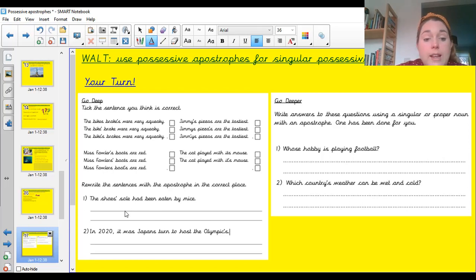So take the sentence you think is correct, rewrite the sentences with the apostrophe in the correct place. So the apostrophes are in the wrong place in these two sentences here. And then your Go Deeper says, write answers to these questions using a singular or proper noun with an apostrophe. One has been done for you. Whose hobby is playing football? So you could say Peter's hobby is playing football, or Mario's hobby is playing football, or Victor's hobby is playing football. Okay. Which country's weather can be wet and cold?